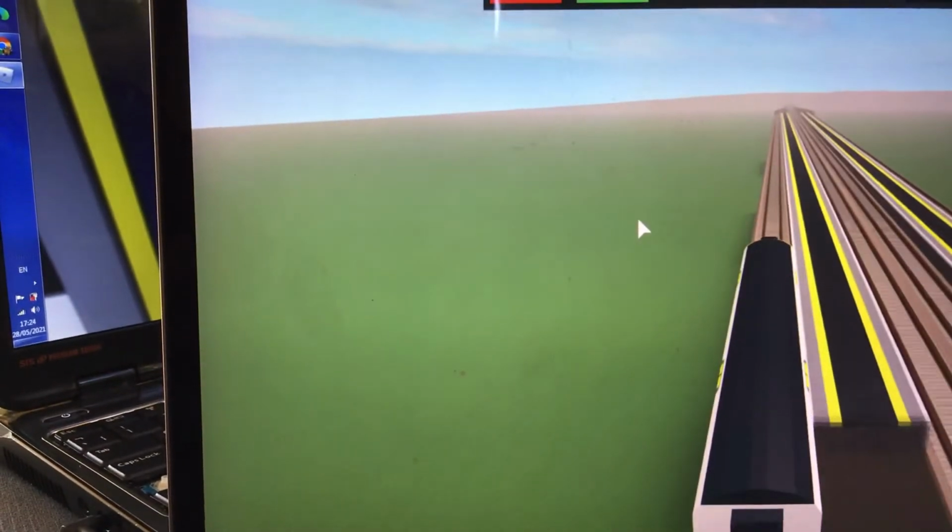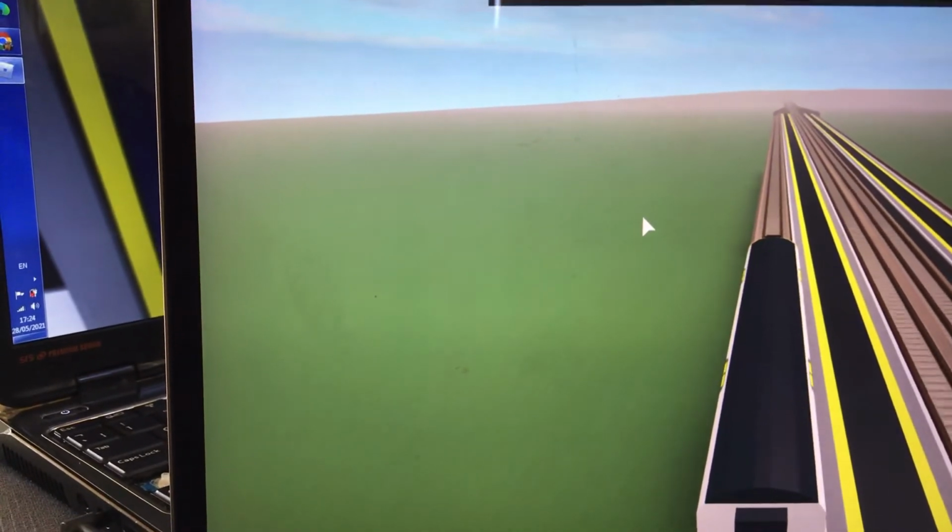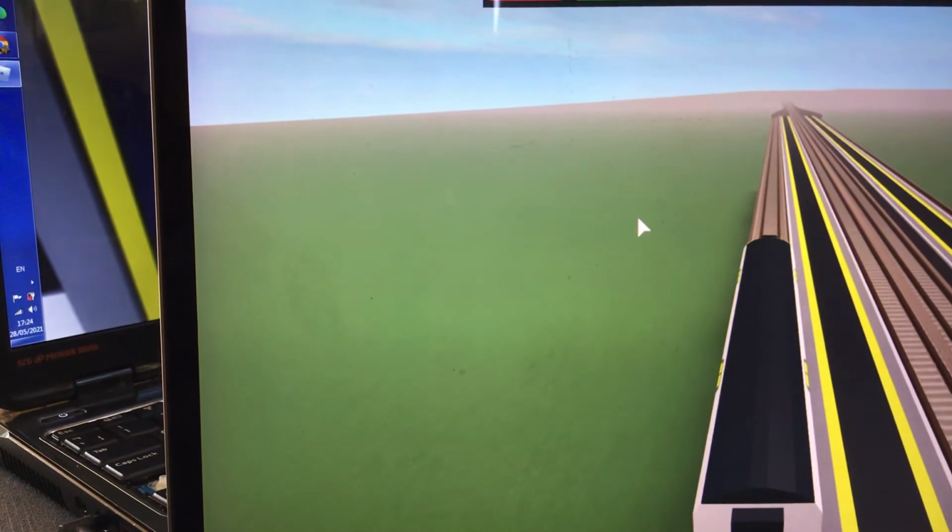Okay, so guys, here it is, New Harrow. Yes!